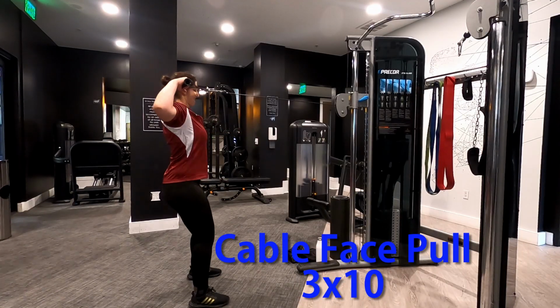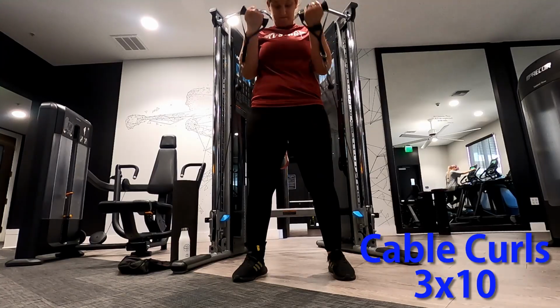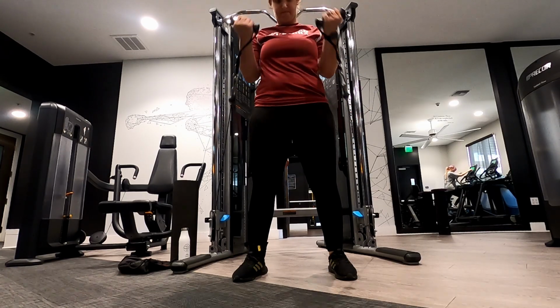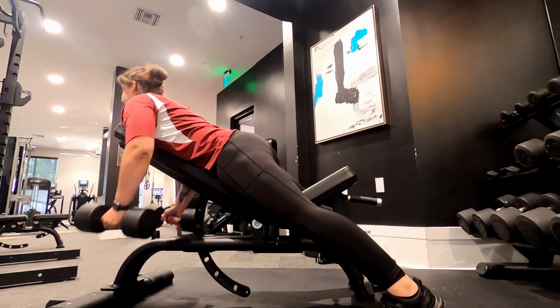And then I went into some cable face pulls, which are great for the upper back area and the shoulder. And I went into some cable curls, which I find also really hits the forearms as well, into some chest supported rows to finish off my strength based work.